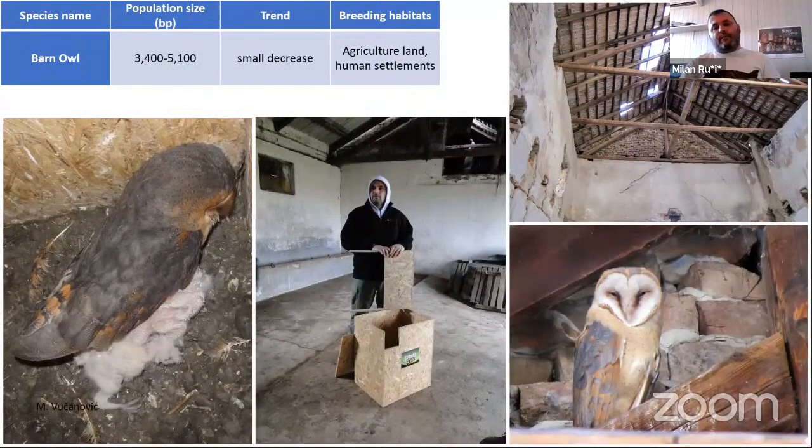Okay, so we'll go now from species to species, and I'll be telling you about their ecology and what we have done for their conservation, etc. Of course, the first one is the barn owl. Our barn owl population consists mostly of dark individuals. That's the Tyto alba guttata race, or subspecies. It's different from the one you find in the Mediterranean zone of Northern Africa, Europe and the Middle East. These birds are darker, much different than the ones you find in the UK, for example. The population size is between 3,500 and 5,100 breeding pairs, and we witness a small decrease in the population of this species.